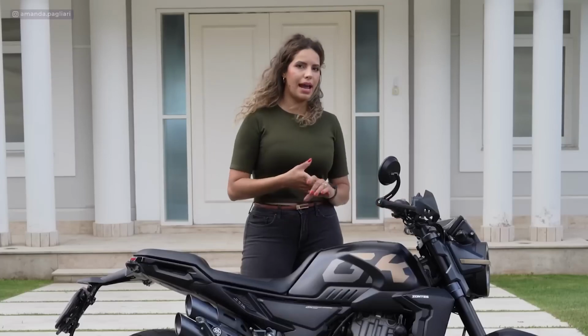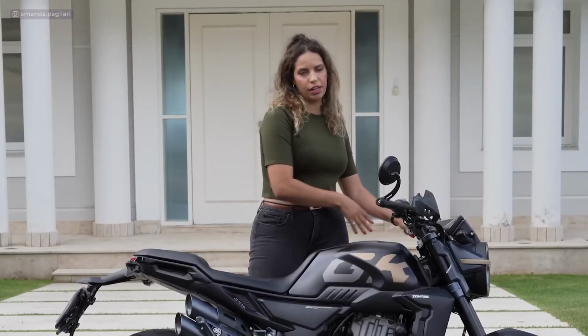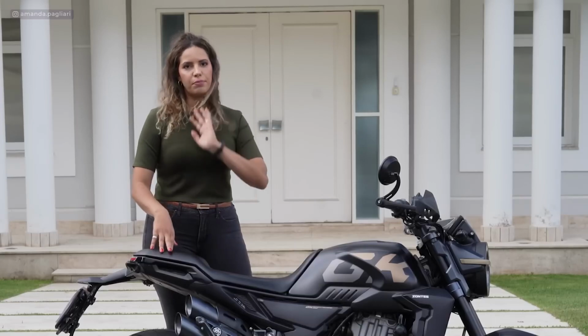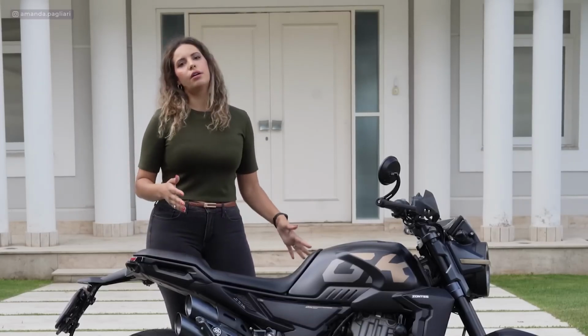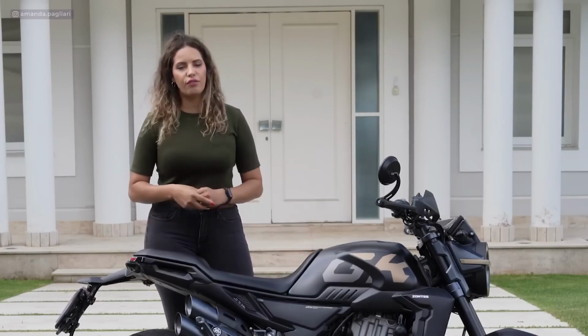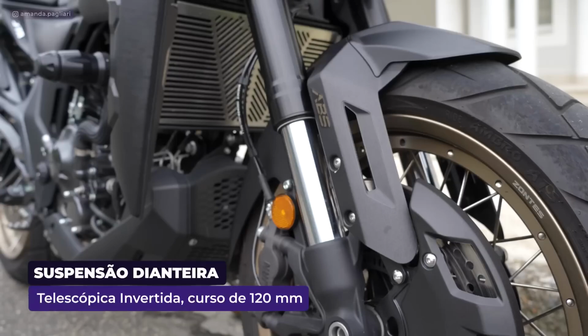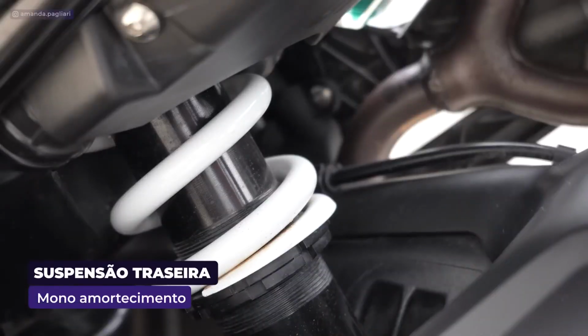What does that mean? The assist clutch provides more smoothness when you pull the lever. The slipper technology prevents the wheel from locking up when you make a sudden downshift. Imagine you're about to enter a turn, you downshift suddenly, and your rear wheel won't lock up, giving you more safety. On the front suspension, we have a sturdy inverted telescopic fork. Look how cool that is, with 120 millimeters of travel, and on the rear, an aluminum swing arm and monoshock with adjustable spring preload.